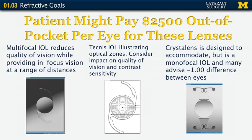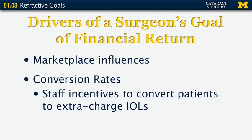The crystalens in your picture on the right is designed to accommodate, as we know. But most importantly, it's a monofocal lens. Many people advise a -1 diopter difference between the eyes, sort of a monovision approach, since the lens may not accommodate, in fact. There are some drivers to the surgeon's goal of financial return to their practice.